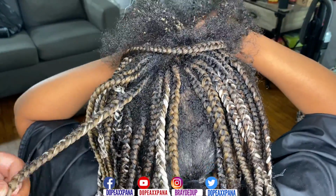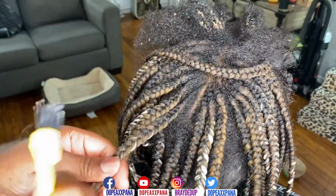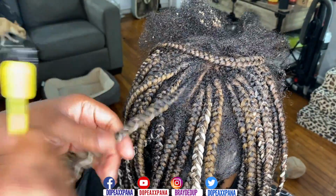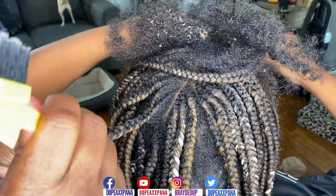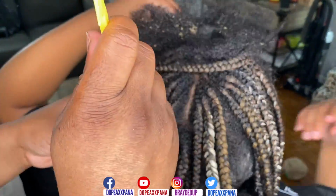Alright, so now that we're at the top, I'm going to go ahead and take these down, and I knew that she had put something on it just because I could tell by the way that they looked. They looked super crusted, and that's when she told me that she ended up smearing a gel over it, which, I mean, she wanted her style to look fresh. Okay, cool. But we just have to be really careful when we're doing that.